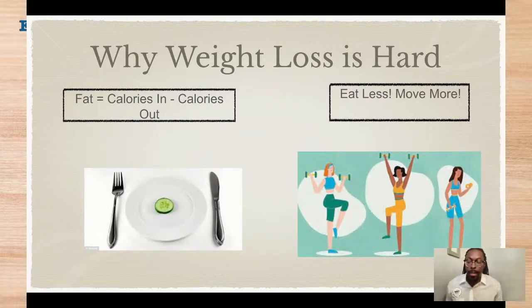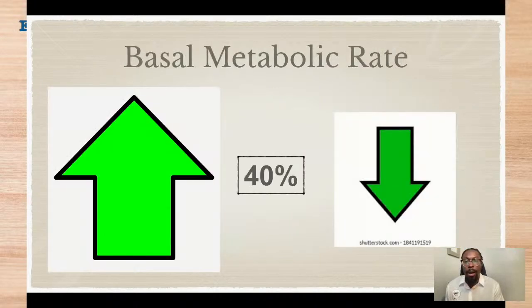But weight loss is hard. You know, we try to make it seem easy, and you've all heard that you just got to eat less and move more. That's your real problem, right? If you want to get rid of that visceral fat, that internal fat inside, or just get to an ideal body weight, then just exercise more and eat less. But we know this doesn't work, right?